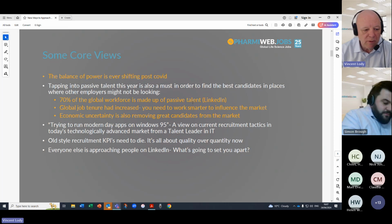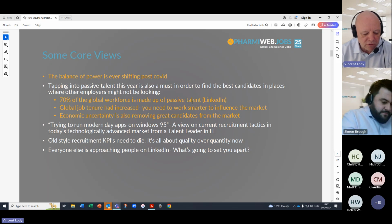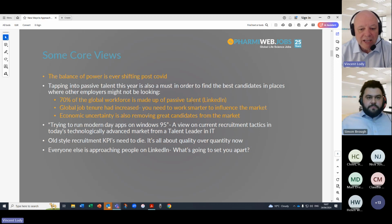Who's going to mentor the people coming up below them? Which is a big issue for most people in the industry. So you've got to think about how you're going to recruit people. Following up on what Simon said, I saw an insert into one of the Biospace reports that said around 72% of people in the US are either casually or actively looking for jobs, but they're not actually moving. Everyone's sitting and waiting to see what happens.